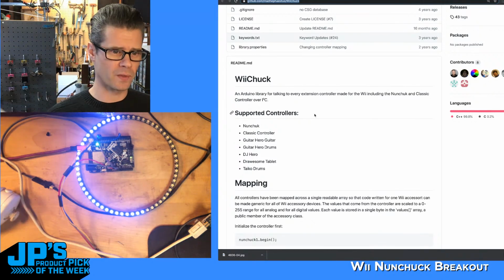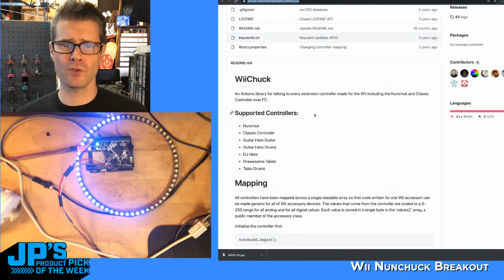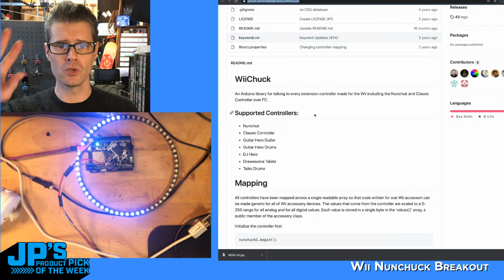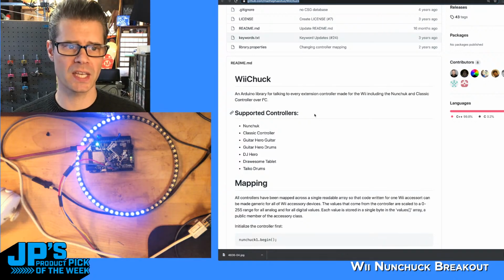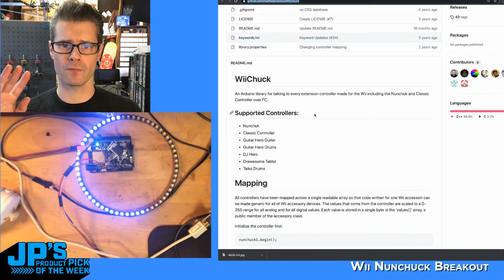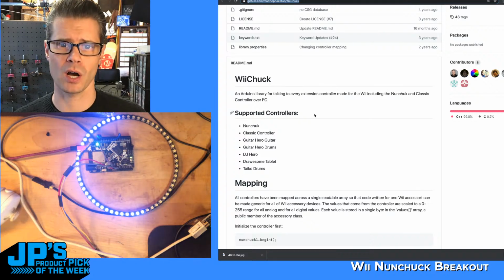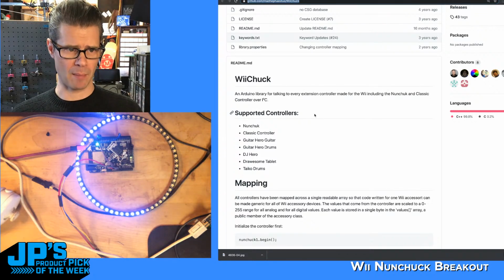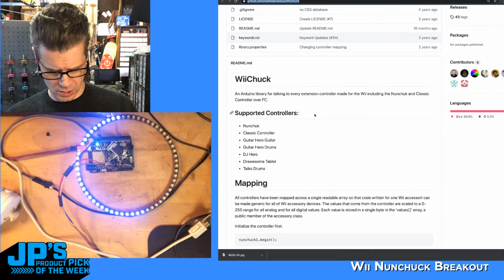This is that little UDraw tablet. I think that's the one that they have there, as well as the Taiko drums that are for some drumming game. And if you're feeling industrious and you have a different controller, you may be able to use some of that code as is. Just start with the Nunchuck code and see what you get. You can also, if you're really into it, analyze the packets coming across from a different type of controller and see if you can map them into your code.